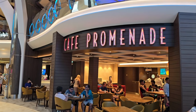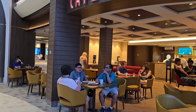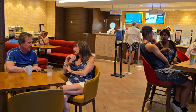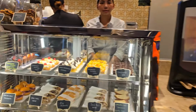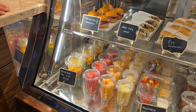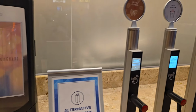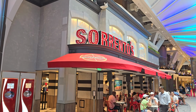Cafe Promenade. Location, Deck 5, Royal Promenade. This is your 24-hour spot. This is where you go, open 24 hours. Cafe Promenade is a go-to spot for late-night snacks, sandwiches, and coffee at any hour of the day. It's perfect for grabbing a quick bite on the go, whether you're up early or need a late-night snack. Fun fact, Cafe Promenade offers free snacks, but specialty coffees are available at an additional cost. It's a hidden gem for passengers looking for a quick pick-me-up without the Windjammer crowds.